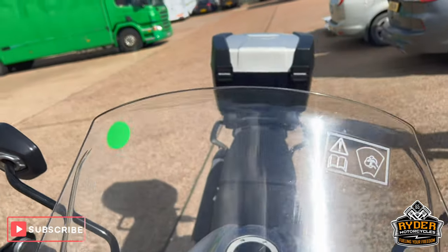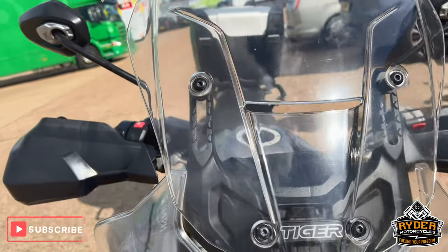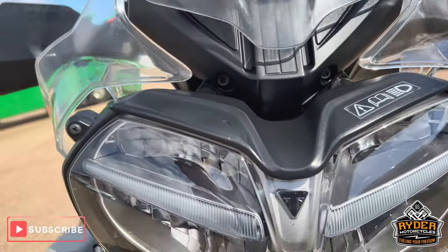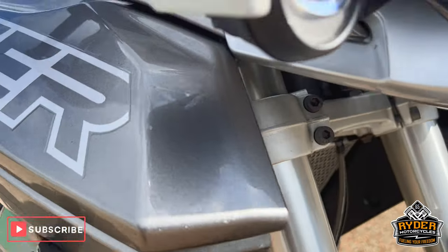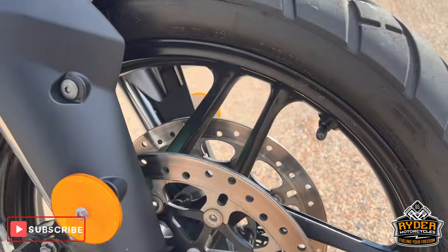Start off with the screen. All the screen's in nice condition. It is adjustable up and down. Headlights nice. Again, there is the odd bug here and there. We just need a clean. Fork legs are nice, as is the front wheel.